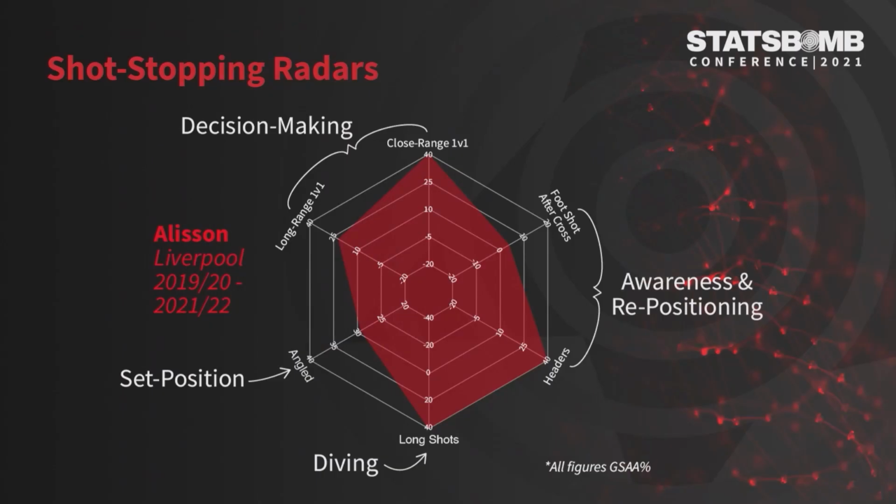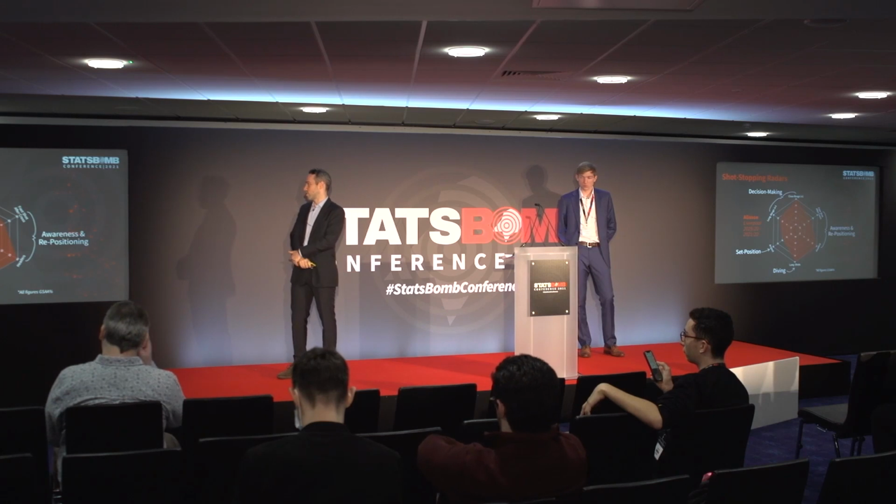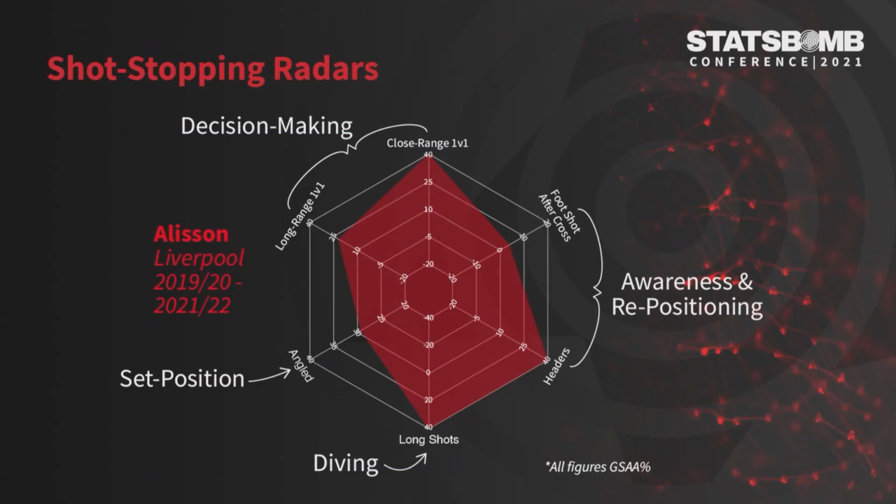We have the new and improved radar, which not only increases the territory dedicated to shot stopping above a third, it goes all the way, and we've got an entire radar dedicated to shot stopping. This, again, is Alisson's radar, not just from Liverpool's title-winning season, but from his last 3 seasons, this one included. You can see excellence in long-range and close-range 1v1s, which test the goalkeeper's decision-making, in angled shots, which test the goalkeeper's set position, his block position, long shots, which test the goalkeeper's diving expertise, and then, of course, shots from crosses, either via head or foot, which test the goalkeeper's awareness, as John said earlier, gaze adjustment, and ability to quickly reposition.